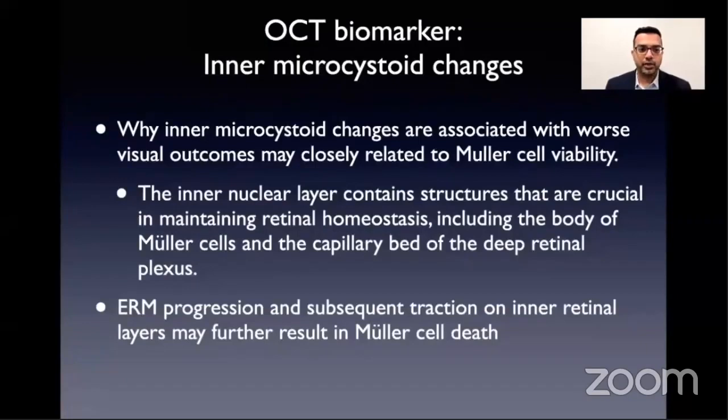So why would inner microcystoid changes be associated with worse visual acuity? We think this might be closely related to Müller cell viability. The inner nuclear layer contains structures that are crucial in maintaining retinal homeostasis, including the bodies of Müller cells, and tractional forces from the epiretinal membrane may be further stressing the Müller cell. This may be especially important in surgical decision-making, where stripping of the internal limiting membrane may also be detrimental to Müller cells. So potentially an interesting topic to look into and further study.